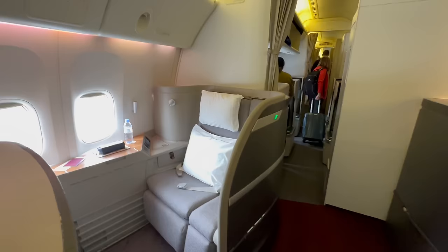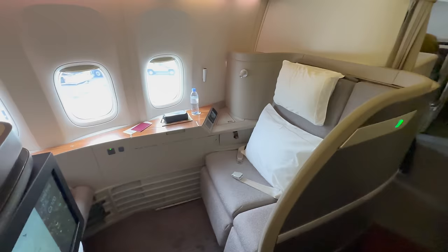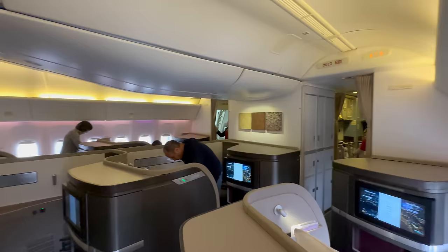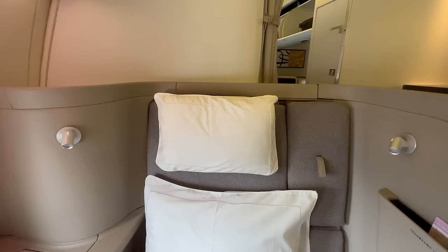First class on the 777 is laid out in a 1-1-1 configuration. There are two rows, so in total there are six seats. I'm at 2K today, my mum is at 2D. We share the aisle together, with the passengers at 1D and 1K. The passengers on the left-hand side, 1A and 2A, have their very own aisle.